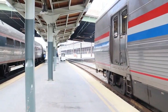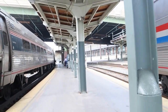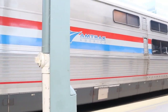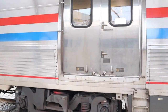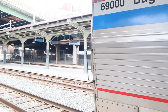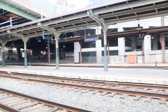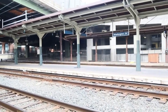Okay, we are in Washington, D.C. for a fresh air break, but this break is actually about 45 minutes because they are changing the locomotives from electric to diesel. So when you're going towards New York, they change it from diesel to electric, and when you're coming away from New York, they change it from electric to diesel. So currently they're changing the locomotives. We are at the Washington D.C. station.